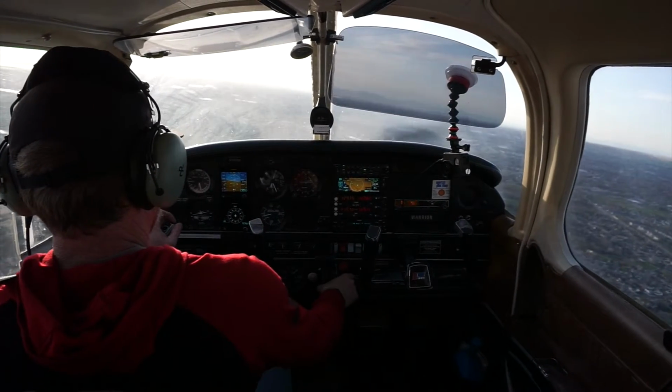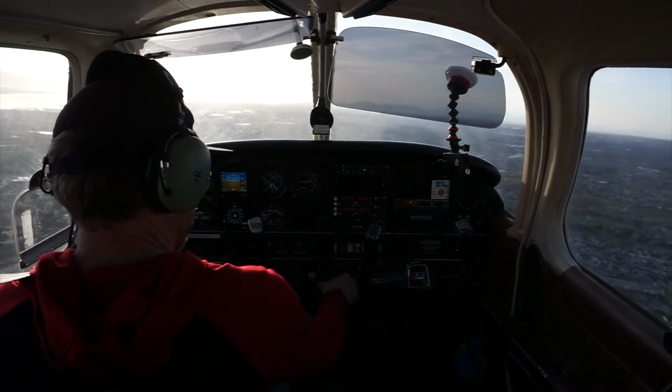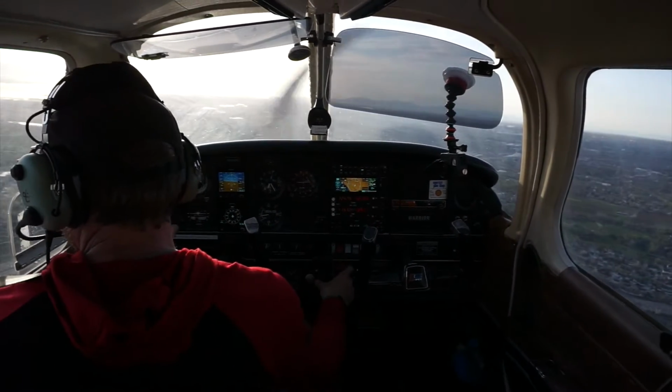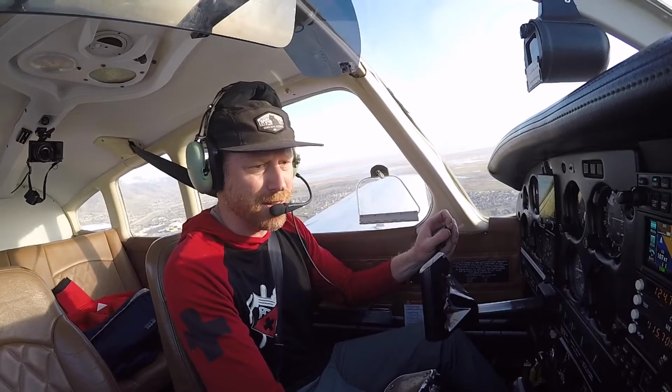Altimeter 3017, altitude 5,400. Yeah, heading to Ogden practice area. It's going to go north tip of Antelope Island and then around the west side of Antelope, 389er86.